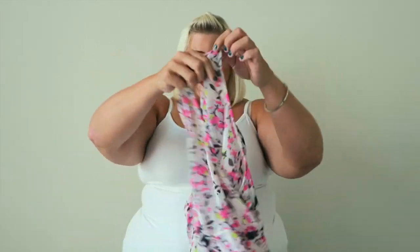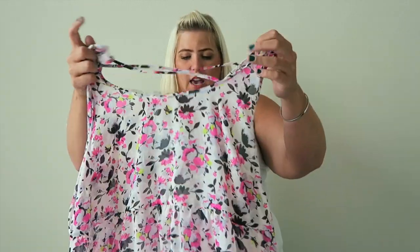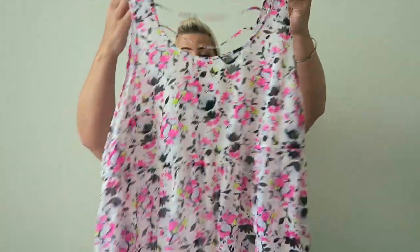So the last tank I bought as part of the sale was this flowy floral number. I love the back for going out for drinks. But what I also love about this cut is it will look really good under a blazer. So if I'm trying to look really nice, if I'm trying to dress up, this has a great, you know, it's business time. Anyway, I can be businessy in this.